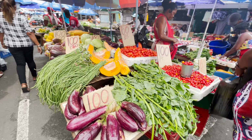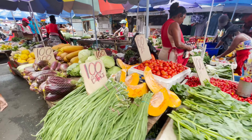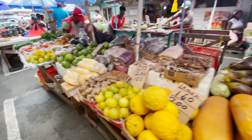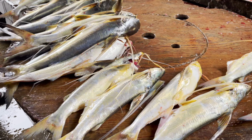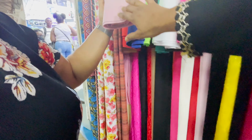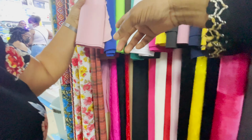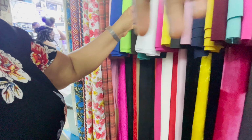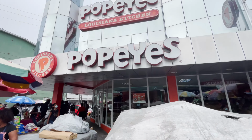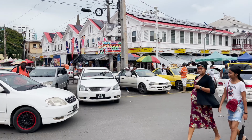Maybe you may have a better experience, because there's always so many fresh fruits and vegetables that you can have there. There's also fish, meat, clothing, fabric, grocery, footwear, jewellery, and many other items. In the vicinity, you can find fast food outlets, including Demico Quick Serve, and popular franchises such as KFC and Pizza Hut.